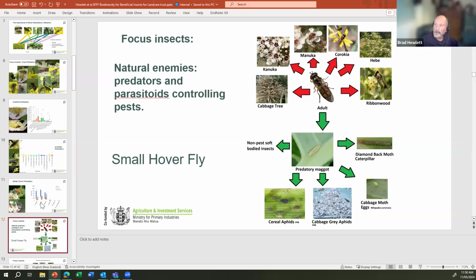Then it lays its eggs on a range of plant material, and those maggots go around and eat some really significant pests, such as diamondback moth caterpillars, the eggs of cabbage white butterflies, and various aphid species.